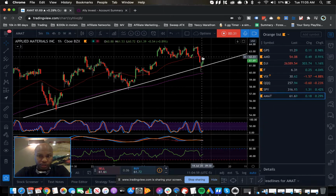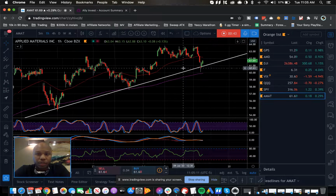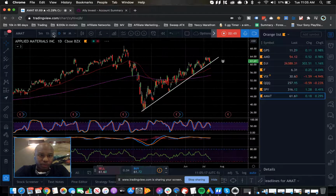Probably going to try to just stay disciplined on this one and get out at 50 EMA. Not necessarily get out, but make a decision. See how it reacts at that level. But yeah, pretty straightforward and short and sweet. Traded the whole thing off of this 1 hour time frame.